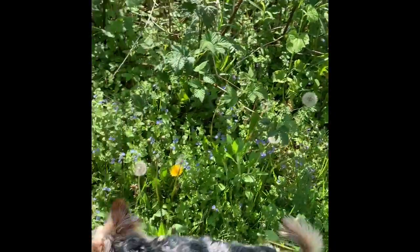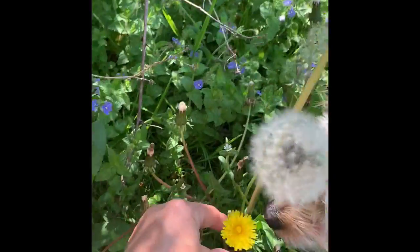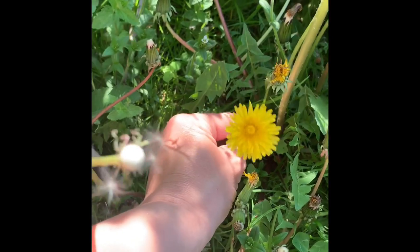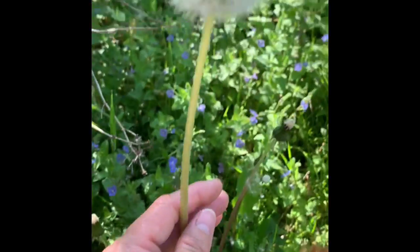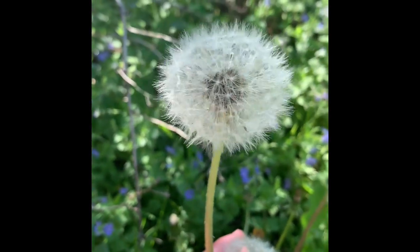And next to my dog Oliver, if you look real closely right here, here is a dandelion. We all know this is a beautiful dandelion. Sometimes my boys pick them for me and bring them in and we put them in a flower vase. But believe it or not, this is also a dandelion, when it's ready to go to seed.